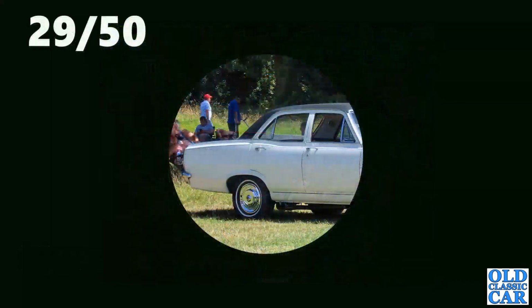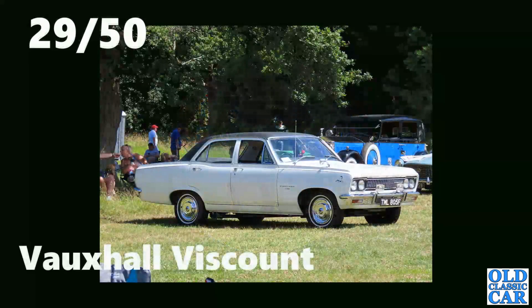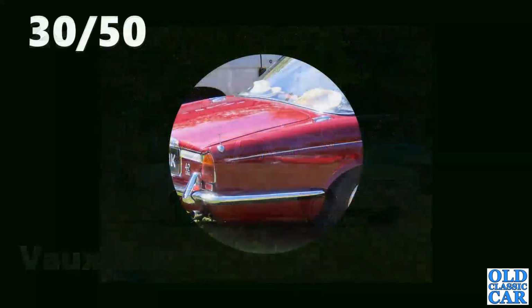Back end of a car now from the 1960s, very popular machine, top of the tree pretty much I think in this manufacturer's range at this time, but what car is it? It is the Vauxhall Viscount. Quite a rare survivor indeed. About 1967 or early 68.